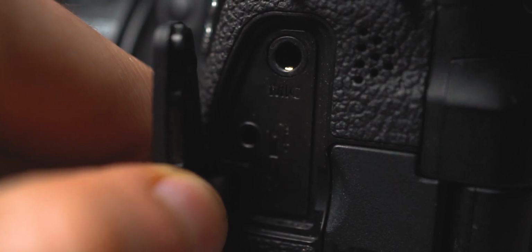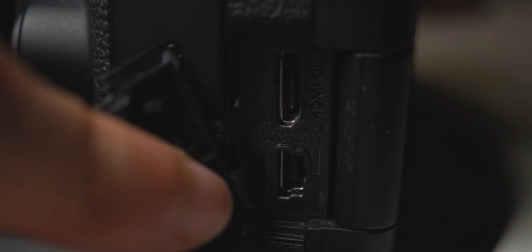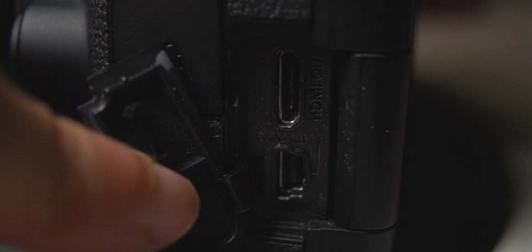Off here to the side, we have a microphone input as well as a remote input. Then we have a mini, not micro, mini HDMI and an AV output, or I guess it's input, AV out. I don't know, I never used that one. So we have a very, very capable camera. It's able to use Canon EF mount lenses, so that's the vast majority of lenses that Canon has.